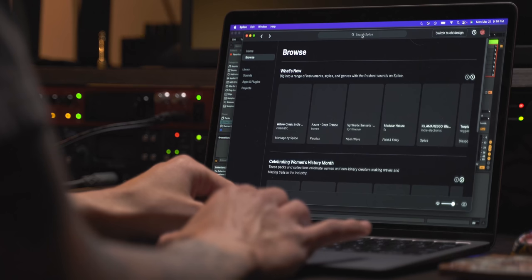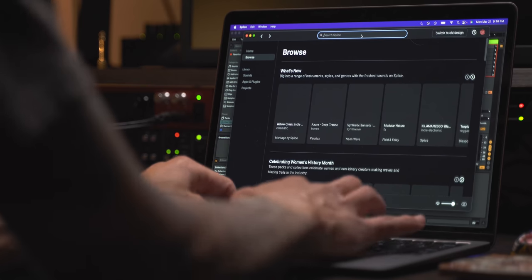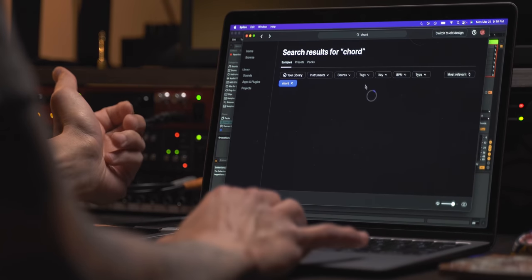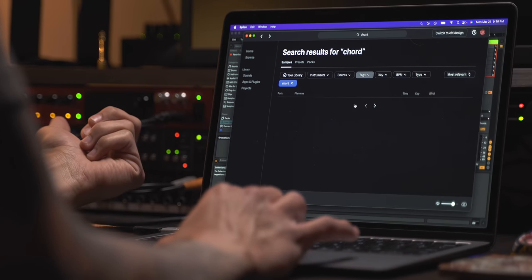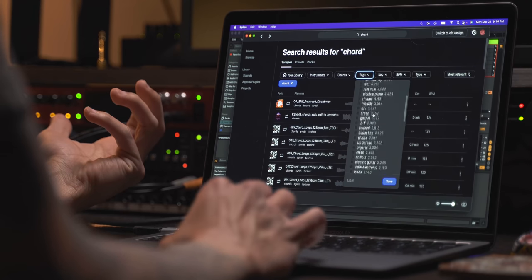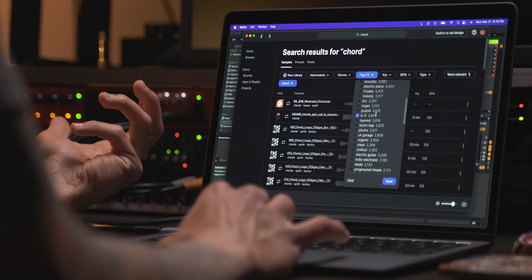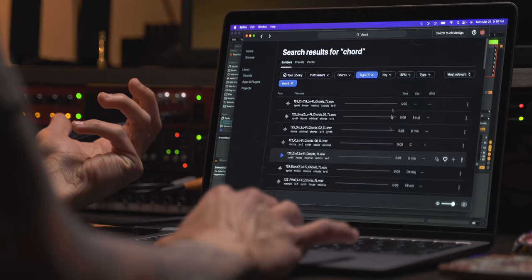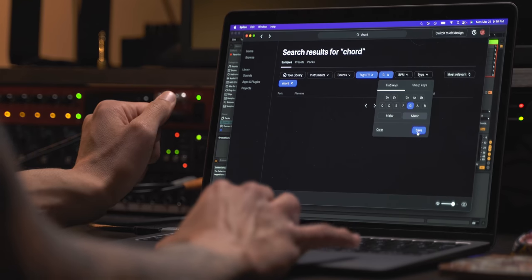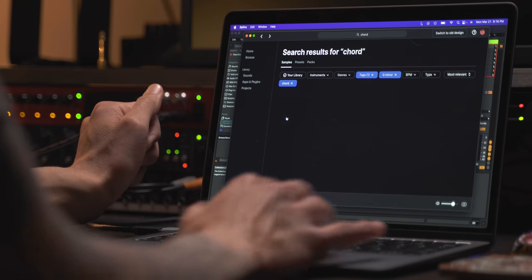None of this is a secret, but I'll just search in something like chords, right? Duh, I love chords, but what I really like to do is go into tags and try to find tags that have nothing to do with house music. One of my favorites lately, of course, is lo-fi, but sometimes they can be a little too on the nose for my liking. And key, I'm gonna go ahead and choose G minor. Let's see what we can come up with.